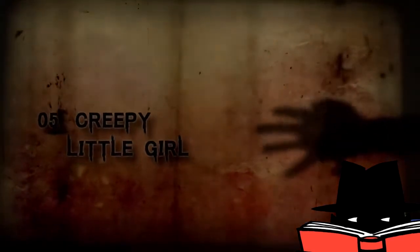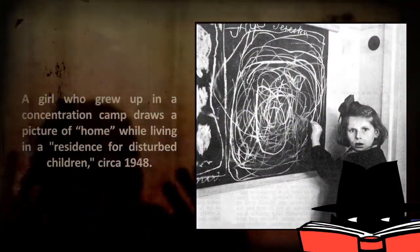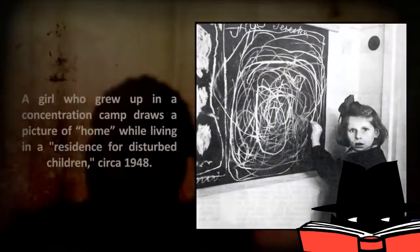Number 5. Creepy little girl. A girl who grew up in a concentration camp draws a picture of home while living in a residence for disturbed children, circa 1948.